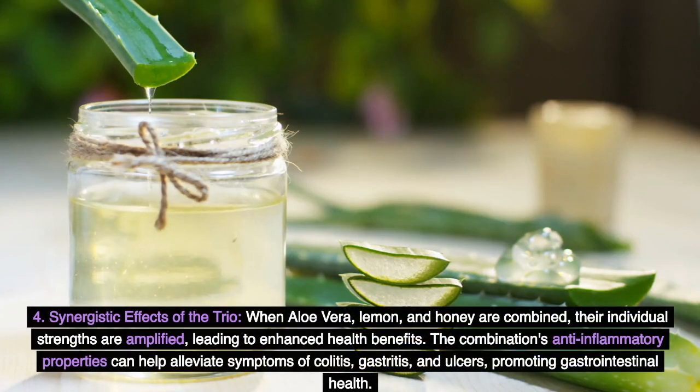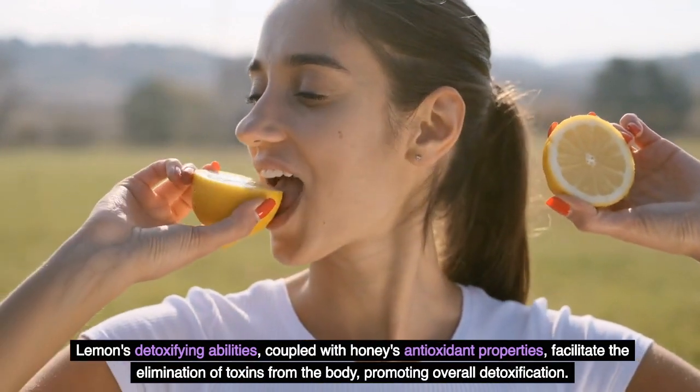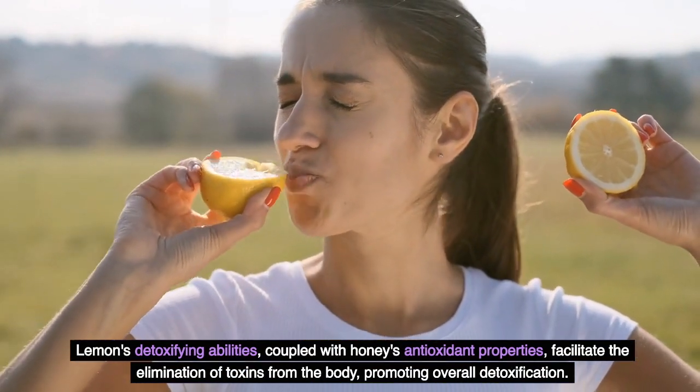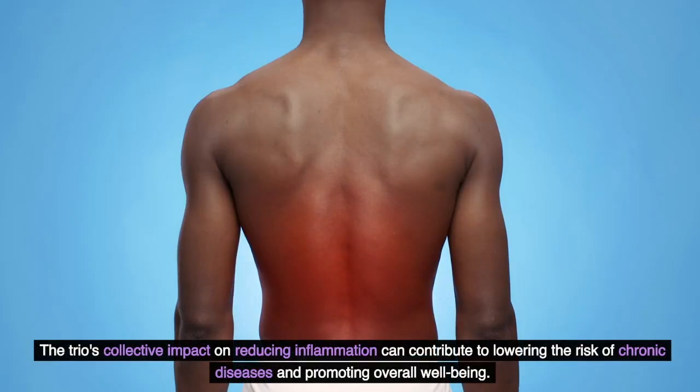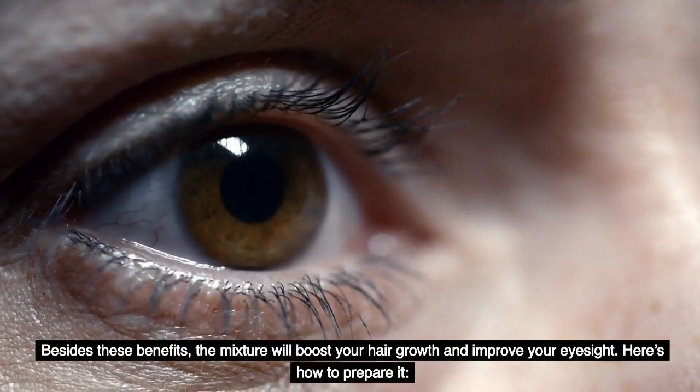4. Synergistic effects of the trio. When aloe vera, lemon, and honey are combined, their individual strengths are amplified, leading to enhanced health benefits. The combination's anti-inflammatory properties can help alleviate symptoms of colitis, gastritis, and ulcers, promoting gastrointestinal health. Lemon's detoxifying abilities, coupled with honey's antioxidant properties, facilitate the elimination of toxins from the body, promoting overall detoxification. The trio's collective impact on reducing inflammation can contribute to lowering the risk of chronic diseases and promoting overall well-being. Besides these benefits, the mixture will boost your hair growth and improve your eyesight.